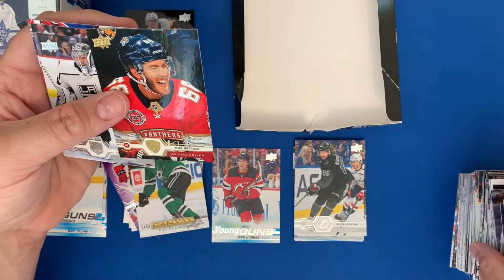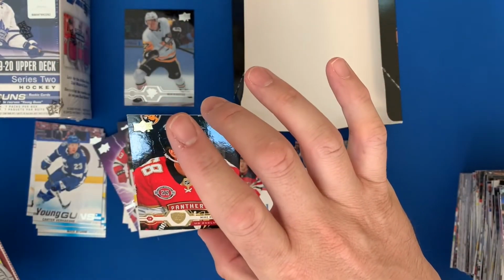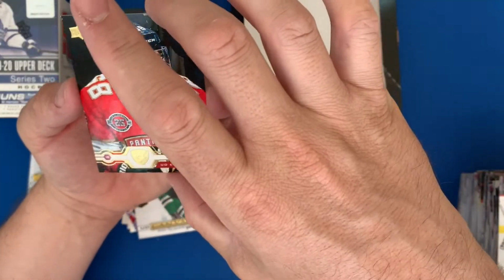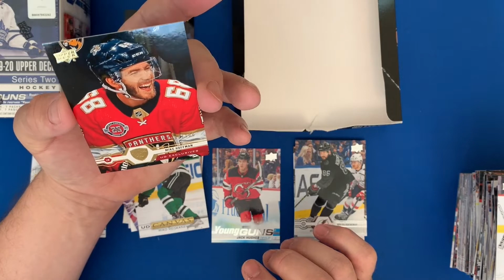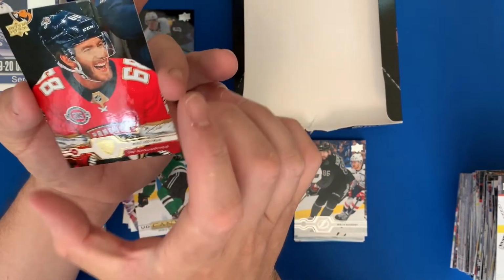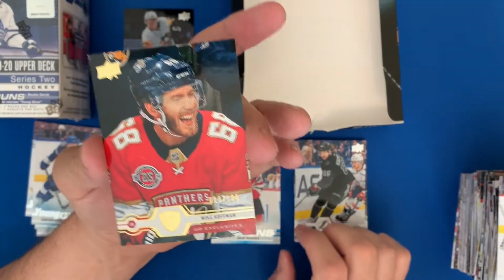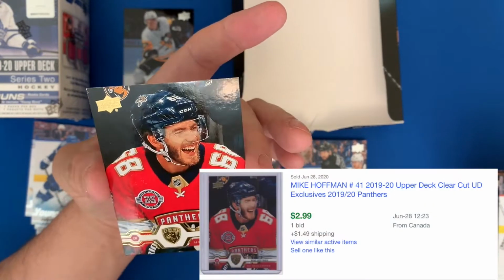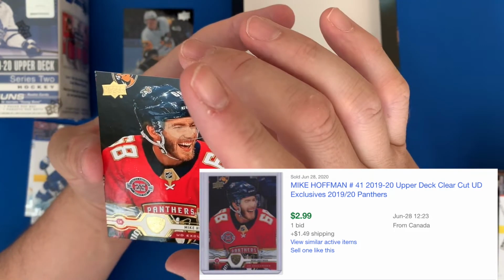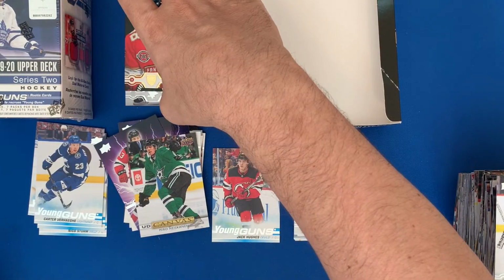Woo-hoo! Never pulled one of these before. I don't think it's due to the name. I don't think it's that great, but a UD Exclusive, Mike Hoffman, numbered 19 out of 100. Nice looking card. Very nice looking card. I'm not sure about the value of Mike Hoffman right now, but it's a nice looking card.